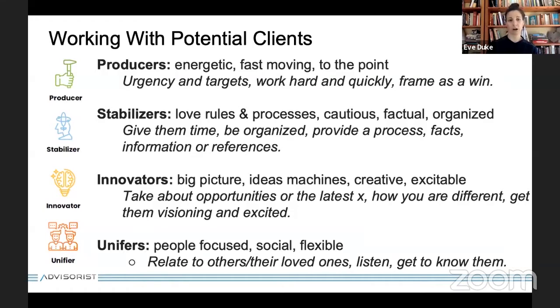And one way to tell if they're your target is to look at most of the clients in your book and assess: who talks really fast, who gets really energetic, who always talks about their family. Look at what they focus on, what their needs have been, and what they've communicated to you. That's going to give you your clues. I would look at who you appeal to the most and then start to target your system, your process, and your communication towards them. The more information, facts, and references you can provide a stabilizer, the more they will trust you. And they need to trust you to move forward.